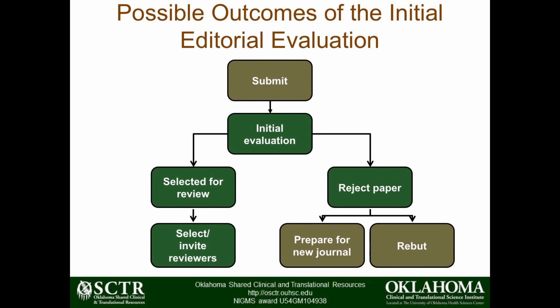The initial evaluation takes about 2 to 3 days. If the paper is not reviewed, the editorial letter should explain why the manuscript was not considered a strong candidate. At this stage, you can prepare the manuscript for another journal, or you can rebut the decision. If you decide to rebut, you will need to convince the editor that they missed an important point and explain why this point is critical.